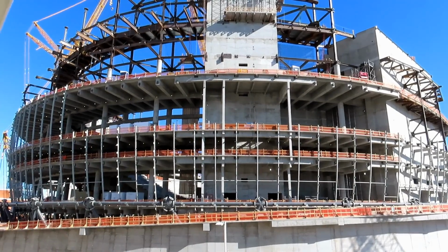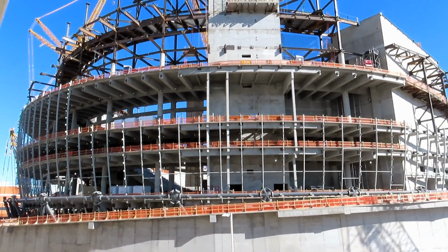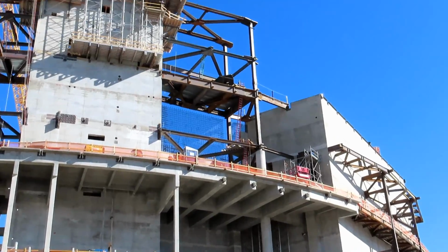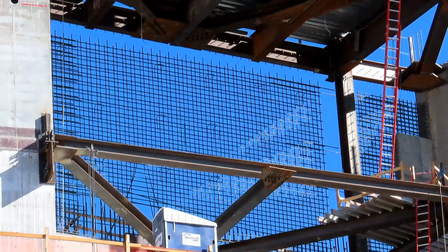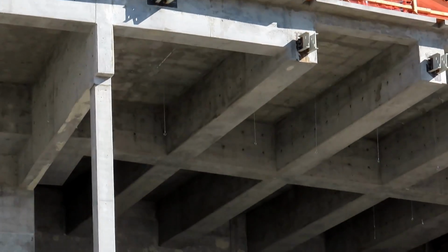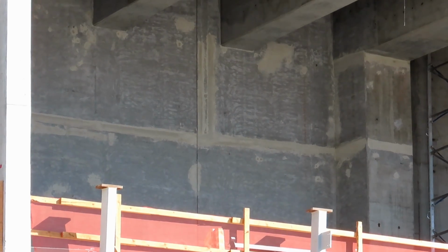Okay, I'm now on the west side. This would be like the southwest side of it. So you can see inside here. If you look up here, they're starting to put all the steel. So they're going to probably build some kind of concrete wall there. Or it should be just like this here. If you look underneath here, you can see they got the wall in there.